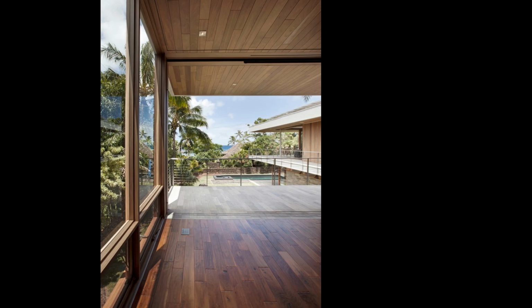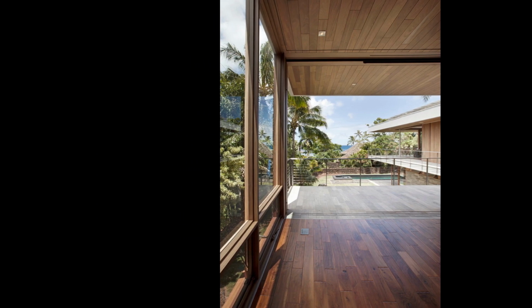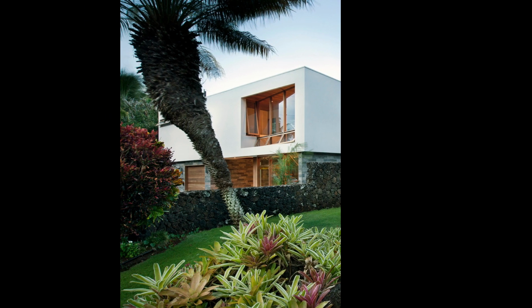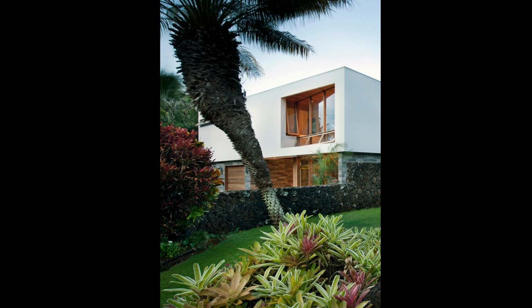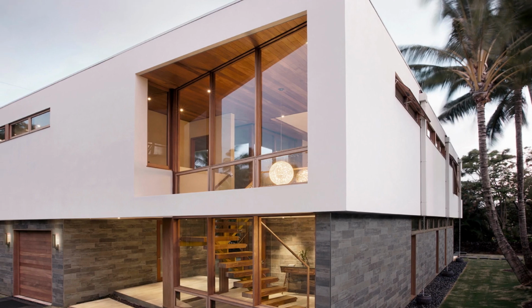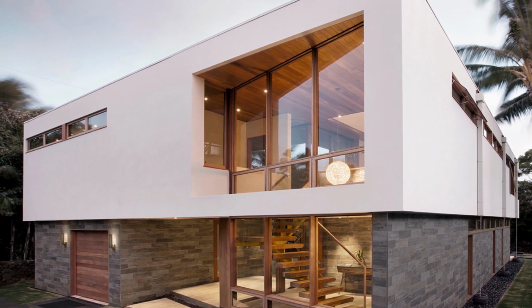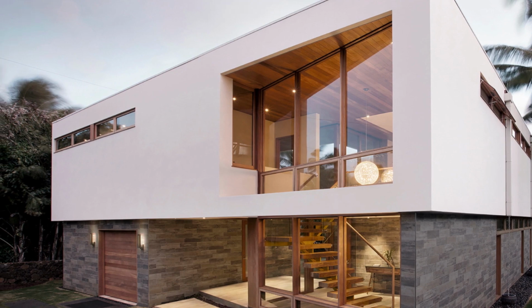When you ascend up to the upper level, the open living spaces extend seamlessly to the outdoors with wide openings that provide a sense of floating within the palms. The wide expanses provide panoramic views of ocean and inland towards the mountains. Locally fabricated sliding glass doors pocket fully into wood-paneled walls, and the unbroken ceiling plane draws your eye outward.